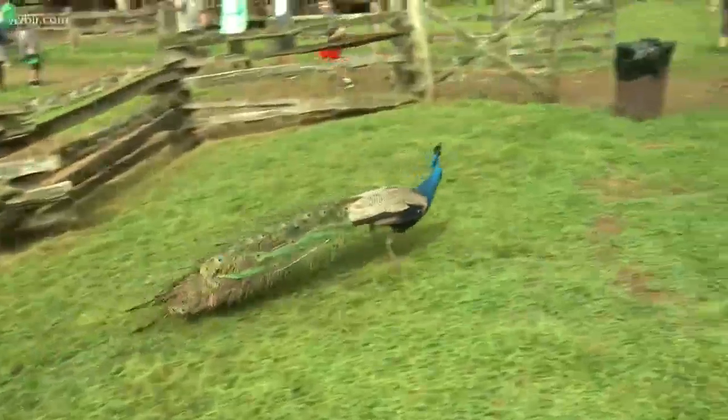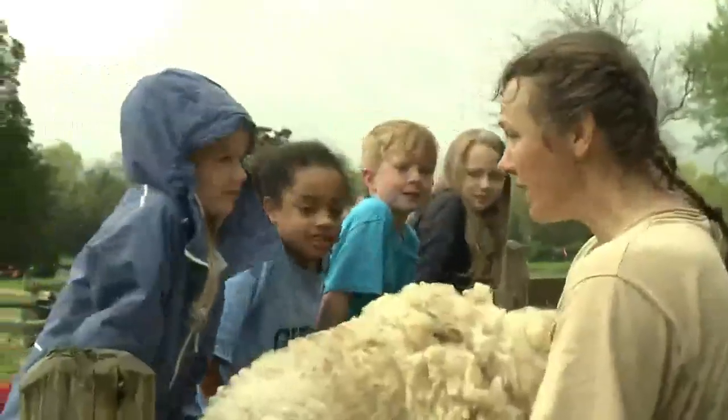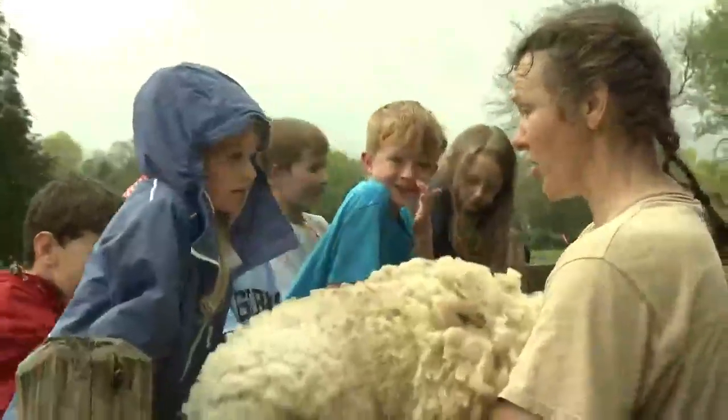It is always an incredible experience to go and witness that at the museum. But sheep shearing, yeah, that's got to take it to a whole other level. Well, and the kids really take it in, and it's important for them to see kind of where their clothes come from. It's our past.